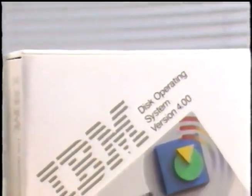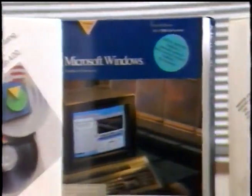And when users have completed the upgrade to Windows, they'll have another upheaval to look forward to. This is because IBM and Microsoft have both stated that OS/2, not Windows, is the operating system of the 90s, which faces today's PC users with a troubling dilemma. Should they commit to DOS, or Windows, or OS/2? And if they guess wrong, what happens then?